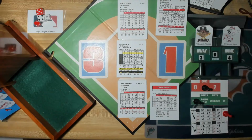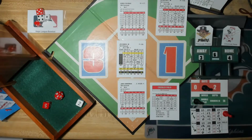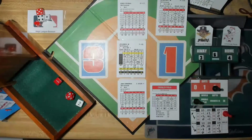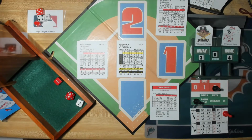Strategy roll. That's a 16. No play. Gibbon will go ahead and pitch. Gibbon, 2-3 against the righty. That's a blank. Zimmerman, 5-2. It's a ground ball to short. That'll get handled by Grote. The throw goes to second. A 1 or a 2. Goldman will take third, and he does. So Coleman will take third base.